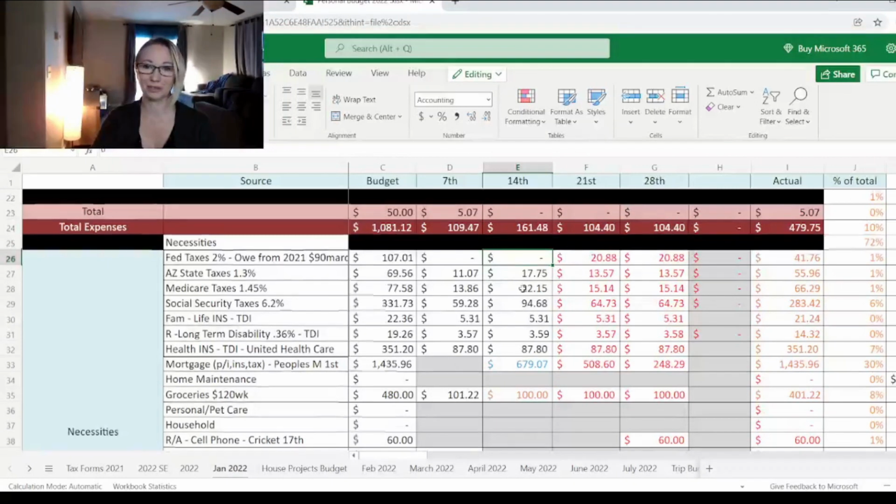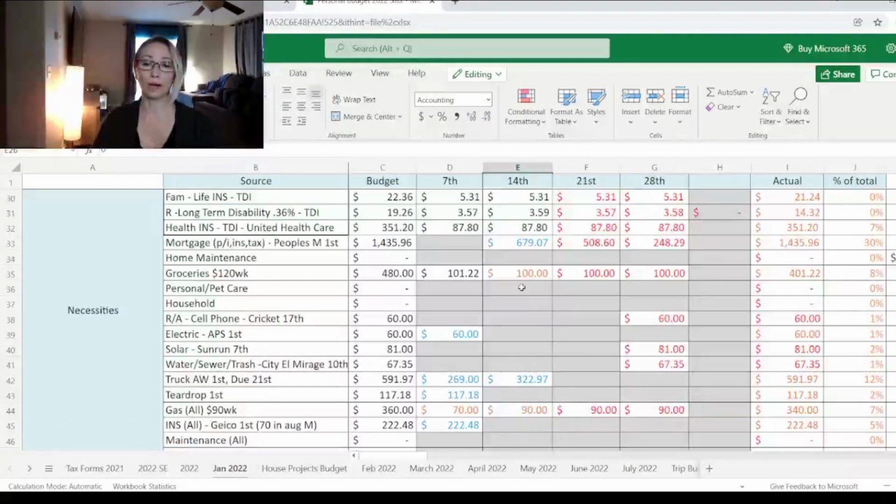But that was that. So what we need to change for the 14th is what we actually spent on groceries. And I'm actually going to open up personal care and household items because we did spend some money on that. So when I went to the grocery store, I had our shopping list based somewhat on a meal plan. And off my meal plan, I shopped the cupboards and my freezer at the house first so that I could keep my shopping list as minimal as I can.